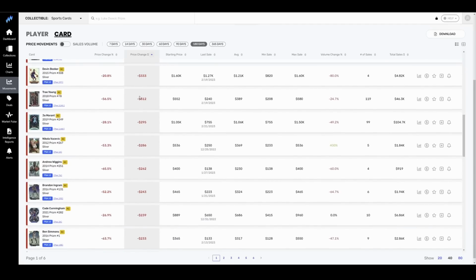Devin Booker, he's been hurt most of the year on and off. Trae Young down 56%. People, myself included, took an absolute bath on his stuff. I only own one Trae Young card now. It's the Red Mosaic. Whenever I go to sell that, I will take a bath on that card as well. I think the last comp on that was $250-ish. And I paid way more for it than that. Ja Morant down 30% from just over 1K to 755.